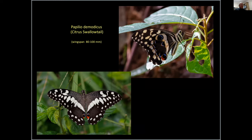This was the most common of the swallowtails that we saw, the citrus swallowtail. And even though there are no tails on this, it has a very broad wingspan. It's a 10 centimeter wingspan on this, but I particularly like the intensity of the blue in the lunules on the underwings. It really shone in the light. So when you saw a reasonably fresh specimen, it was delightful.